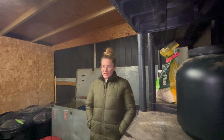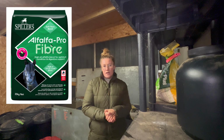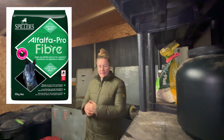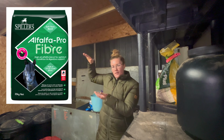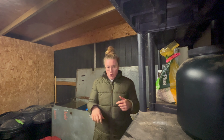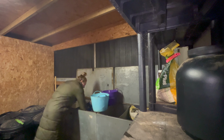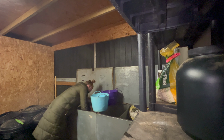Then in terms of actual feed, we feed Spillers at the yard. So Quinn is fed on the Alpha Pro fibre. There's additional oil in it for coat shine and condition, has vitamin E, and then I'll leave all the other specs and things up here about it too. So as we worked out, he will have a scoop of the Alpha Pro fibre, which is in this bin here.